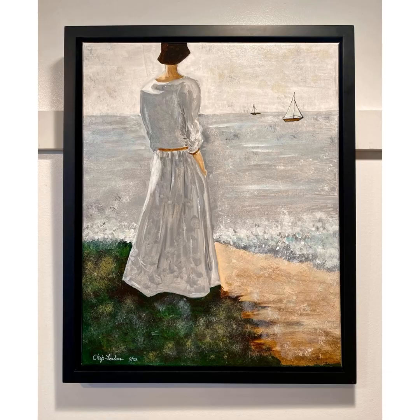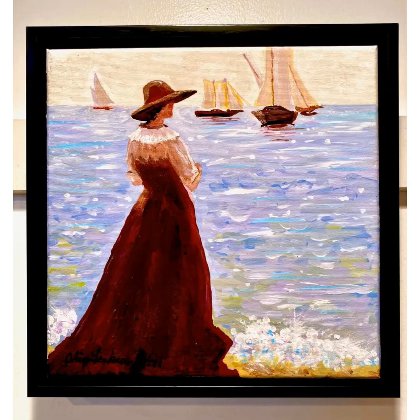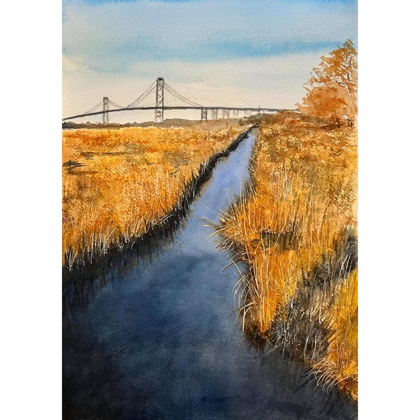William Leakis. Victorian woman watching sailboats from the shore. Acrylic, $285. William Leakis. Victorian lady and two children watching sailboats from the shore. Acrylic, $125. William Leakis. Victorian lady watching sailboats from the shore. Acrylic, $125. This is by Penny Carrier.